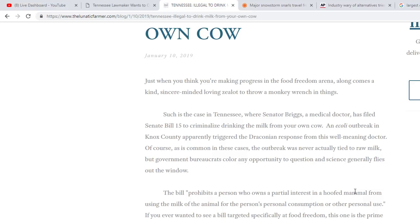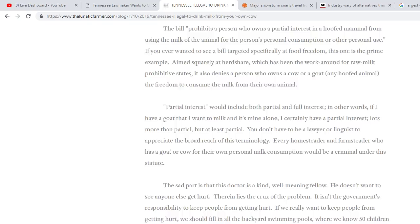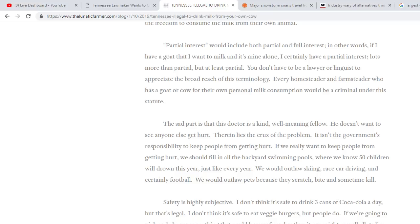The bill prohibits a person who owns a partial interest of a hoofed animal. We just read that from the other article. So it's getting a lot of play. When I posted this on Facebook, last time I looked at it, it had over 250 shares. So it's getting around the web quite a bit. Other people I've seen share this as well. And I told people on my post, if you live in Tennessee, get on your phone, because the only way this is going to stop is if the voters speak up.